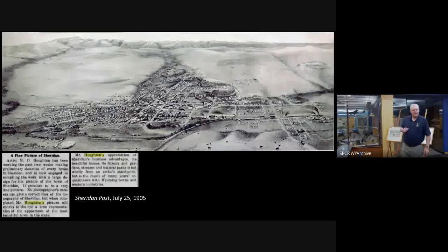This is the magnum opus. This is his bird's eye view of Sheridan. 4 feet tall, 8 feet wide. Hangs in the city of Sheridan. The Sheridan Post of July 25th, 1905 says, artist M.D. Houghton has been working the past 2 weeks making preliminary sketches of every house in Sheridan. So he was going through sketching every house, every building, and then putting this together.